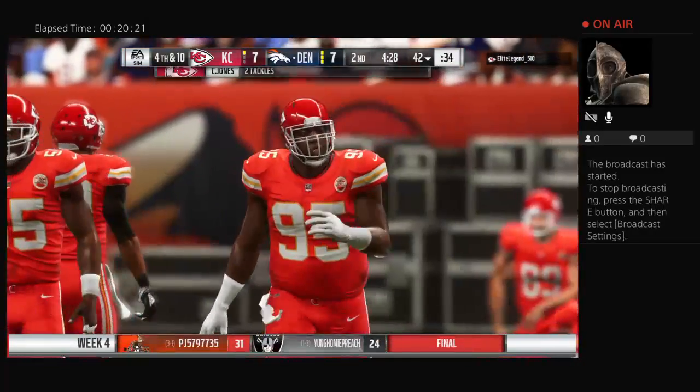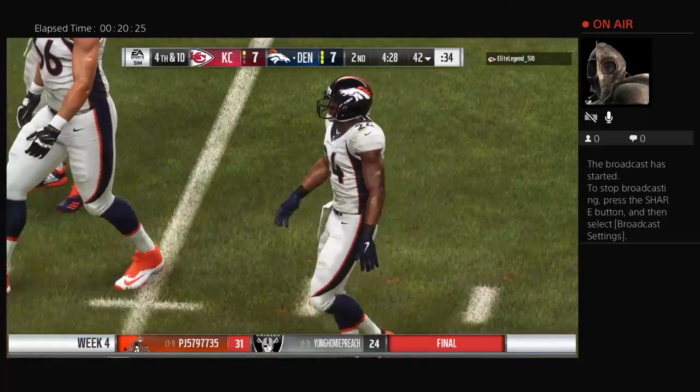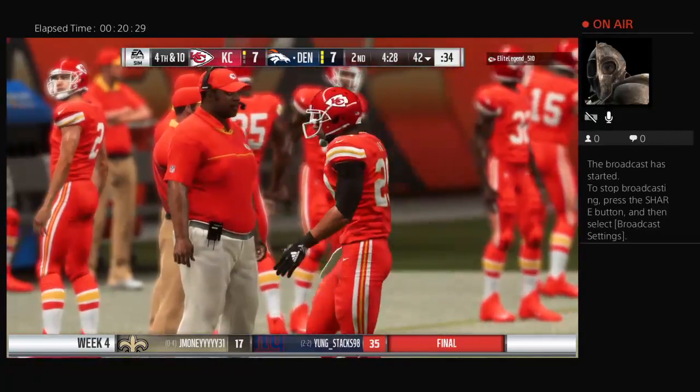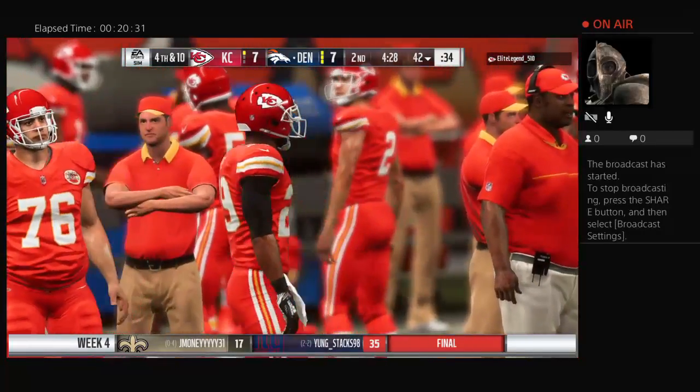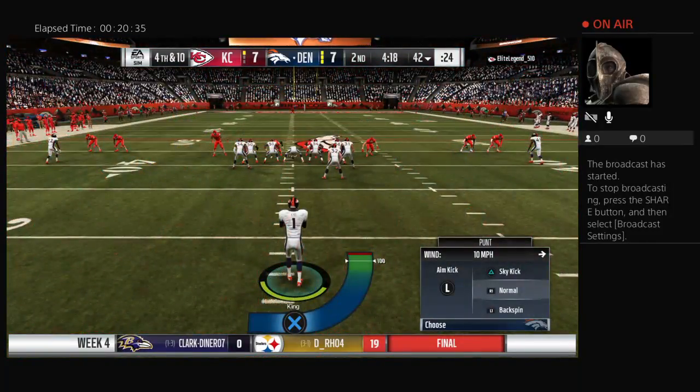One of the things I love about this game is there's a match of wits throughout the game. Who's going to get the advantage? Who's going to catch someone off guard? I feel like the offense thought they might catch the defense off balance with that play call, but unfortunately, that didn't work for them. Here's Marquette King now as he's on to punt for Denver.